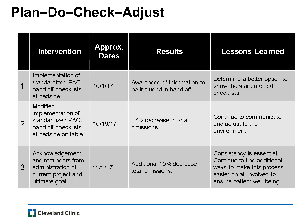On October 1st, 2017, we implemented our first intervention, which was placing a checklist created by a collaboration between anesthesia residents and nursing colleagues at each bedside in our PACUs to be used during handoffs between anesthesia providers and nurses. This led to an awareness of the necessary information to be included in handoffs. However, many of our checklists were misplaced or discarded due to lack of awareness of our project in general.